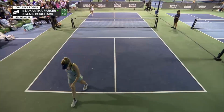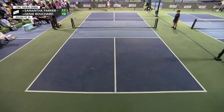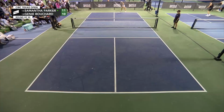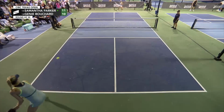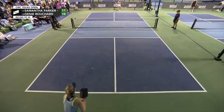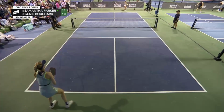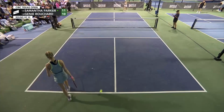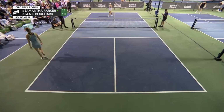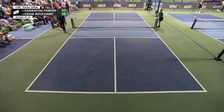Oh, and just overran it a bit and pushed it wide, and it is now Samantha Parker with a game point. Back and forth we go. And that sails just deep. So Samantha Parker saves a game point and then cashes on her own.